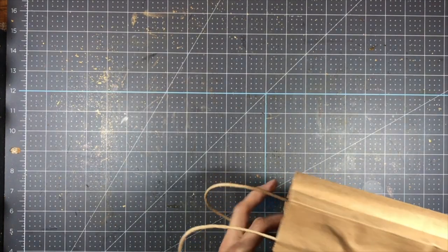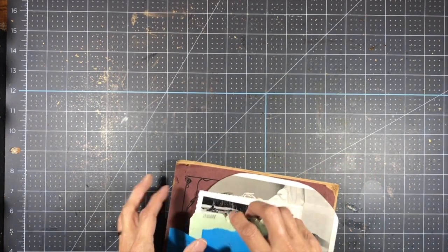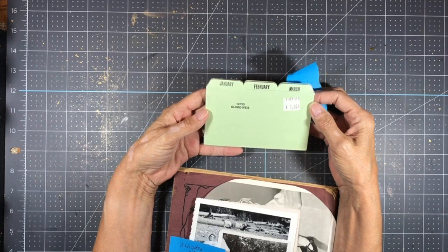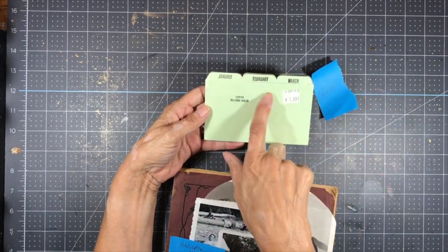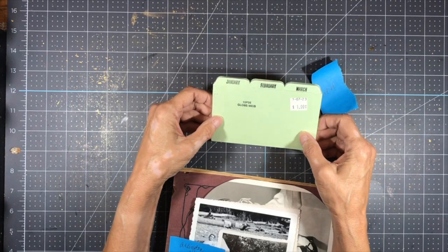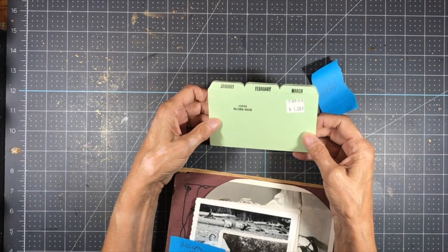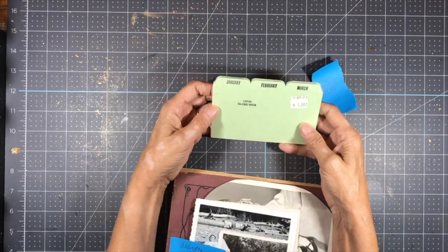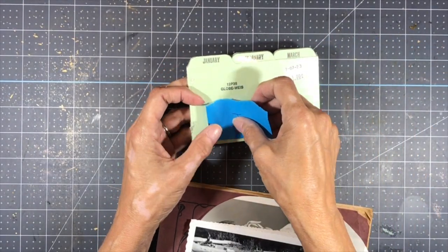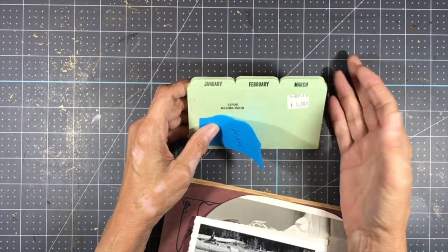Okay, so there is a Habitat for Humanity store. We like to pop into those Habitat for Humanity stores once in a while because I found these little index files with the months on them, and I just really liked it for $1. I mean, you can't pass it up. So that was kind of fun. And I found other things at the Habitat for Humanity store. You just never know what you're going to find there.